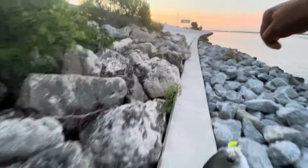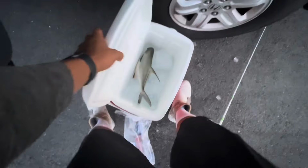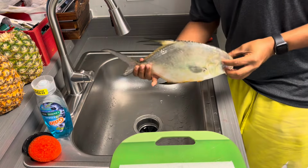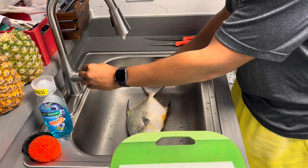Obviously, when I hooked it, I thought it was a pompano, but it was swimming much stronger. Heat going in the pan. Mr. Permit, my first permit ever. Give him a rinse.